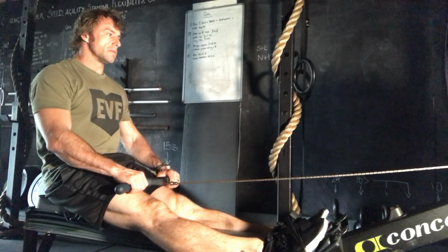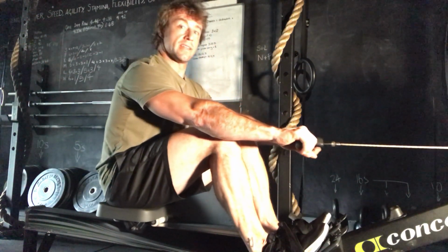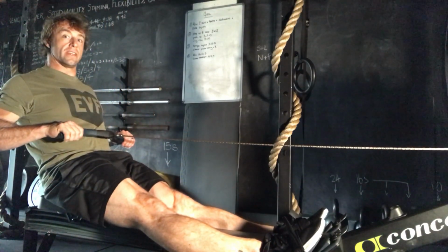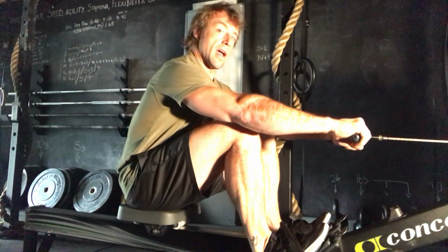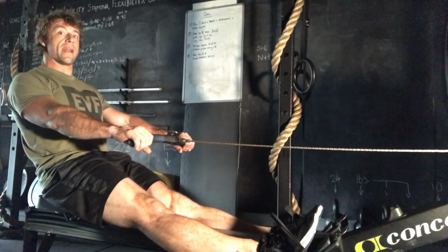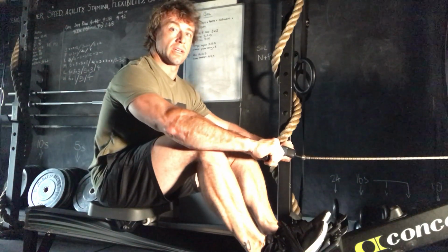The second one is in the drive. It's similarly a reverse of the recovery: our arms are straight and we drive with our legs, then slightly lean back, and then our arms come in to finish, okay? So we're at the catch, at the front of the stroke. Torso's nice and tight and braced, and we drive back with our legs. We lean back slightly, and when our legs are straight, our arms come in and finish. The mistake that we see here is that people are pulling with their arms really early, okay?